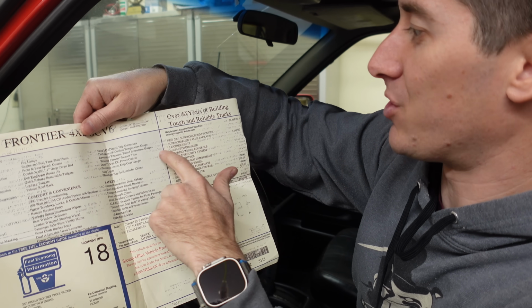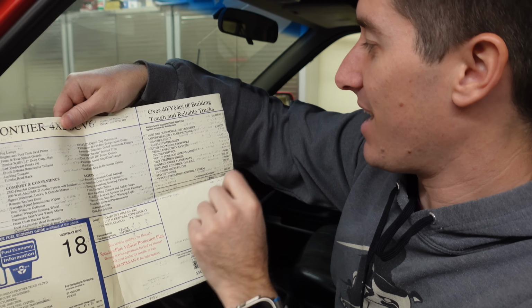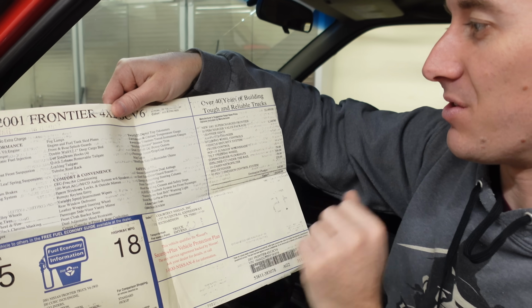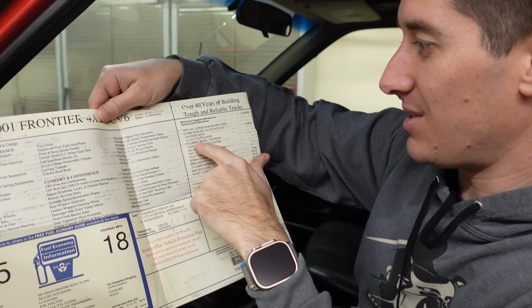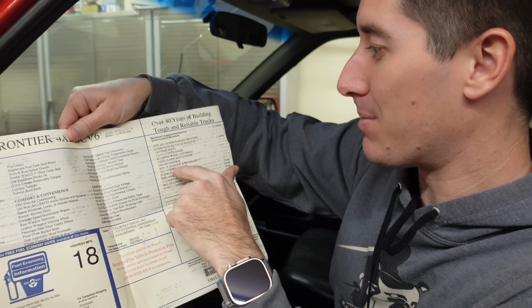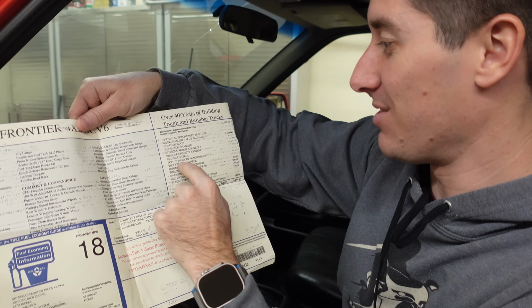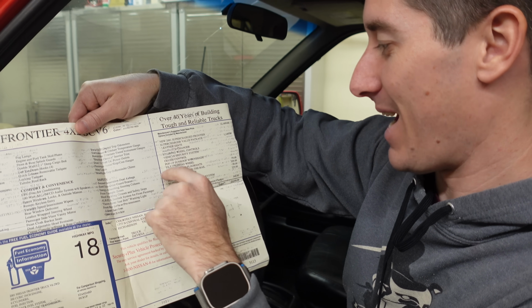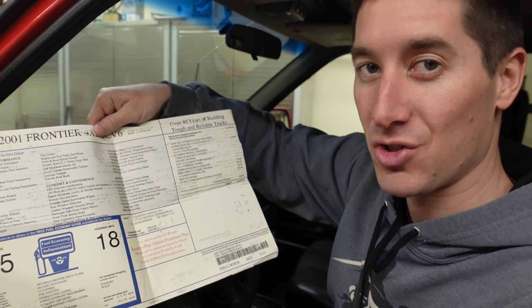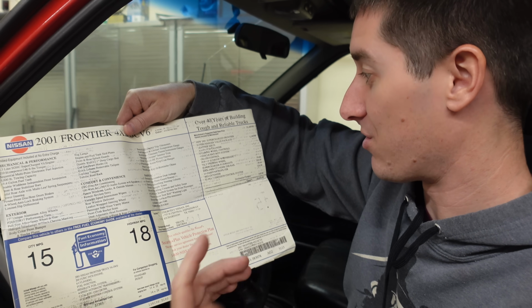This is the Supercharger value package, and that thing adds a ton to this car. $1,549 is all this cost, but it gave you leather seats, a 6 CD changer, steering wheel controls, vehicle security, cruise control, pop-up sunroof with a sunshade, tilt steering wheel, supercharger floor mats. Those are unfortunately missing. The supercharger seats are actually really cool and probably rare.